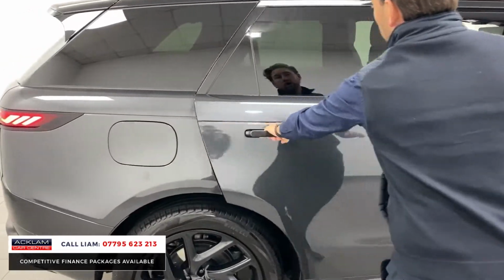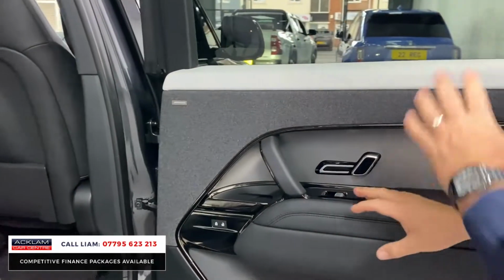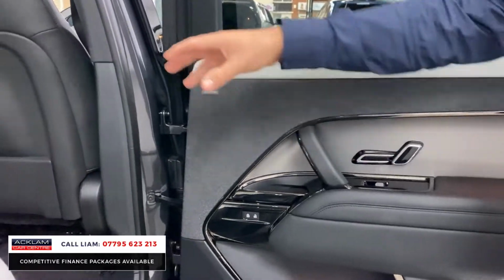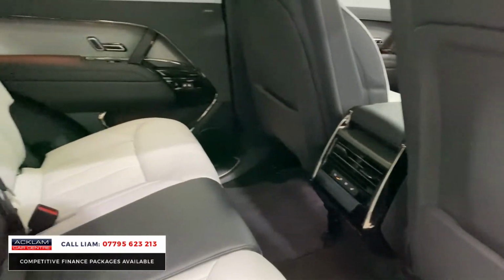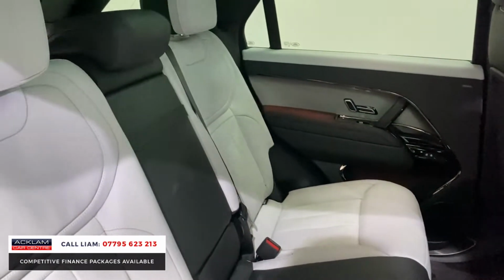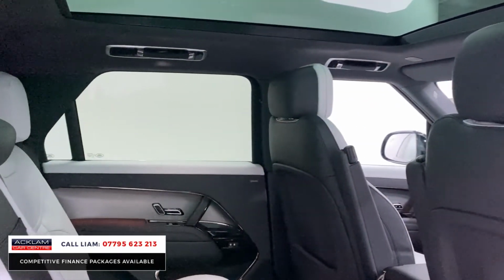So you've got longer leg room in the back. I like what they've done in the rear. So we've got Meridian speakers, rear electric seat, but they've done ebony, then light cloud, then ebony, and then light cloud. So the centre seat in black, and I just think it works, especially in the rear. I think it looks really, really good.